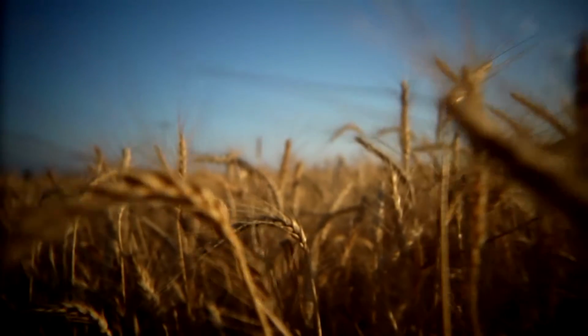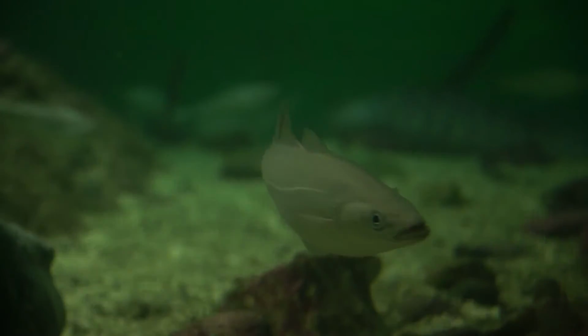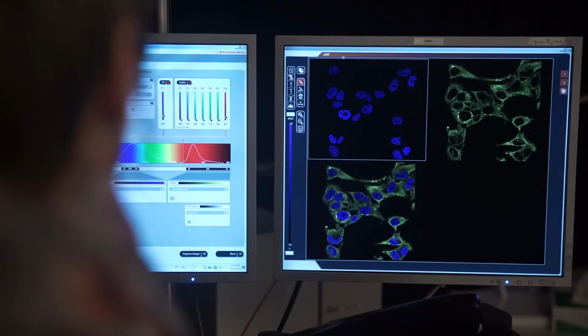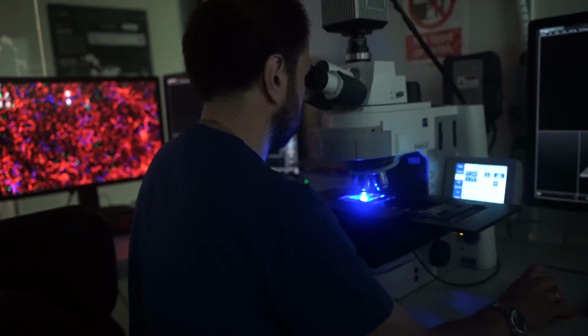All living things are made of the same stuff. So what is interesting with biology is that you can compare these molecules across different parts of life. But to do this, you need to have the reference data in order. Bioinformatics is bringing together biology and computers.